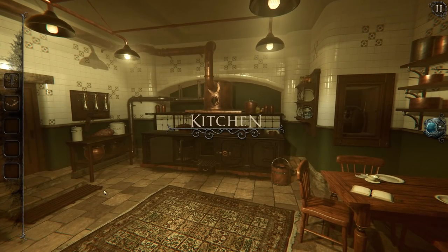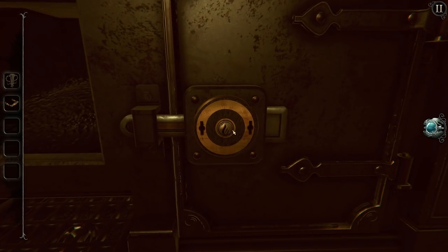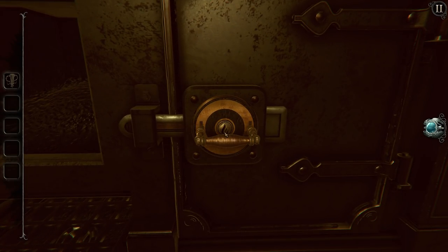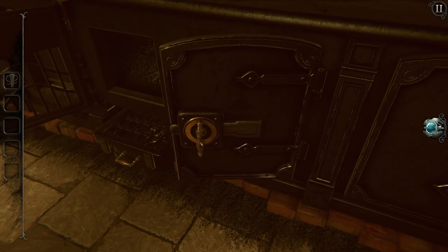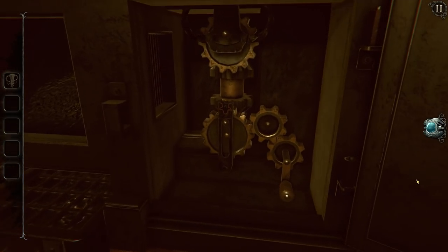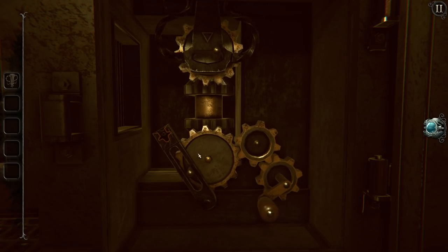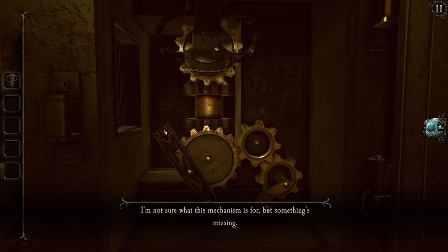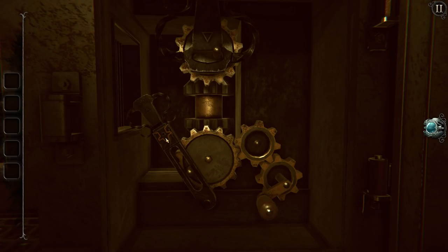Okay, so yeah, back to the kitchen. Was it this one here? Yeah, there's that symbol, and surely that fits. It does. Okay. So, yeah, give that a spin. Uh-huh. Pull this open to find... Right. Something goes there. I'm not sure what this mechanism is for, but something's missing. That's the something, isn't it? Yes! Yes, there you go. Finally, we got rid of that.